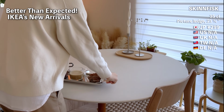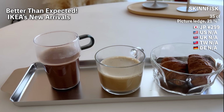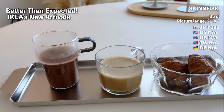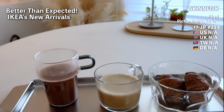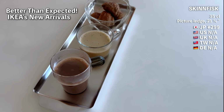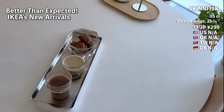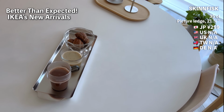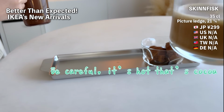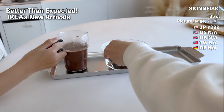For a snack break, I poured some cocoa into the new glass. This tray is from the FRÖJDA collection. The handle detail adds a cute accent. Durability is the only thing I'll need to test over time, but I'm excited to use this glass at all. Even my child was amazed, saying, "Wow, it's so light."